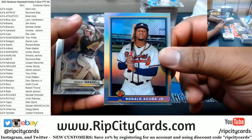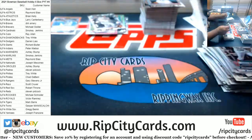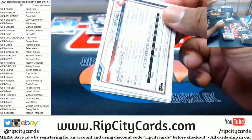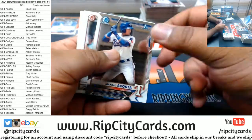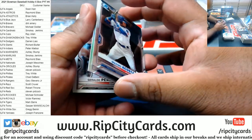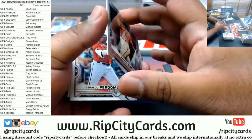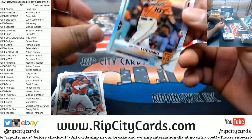Man, some of these cards are cut just terribly, to be honest. Dolphins pick is in. Oh boy. Got Marco Luciano, $4.99 Giants.